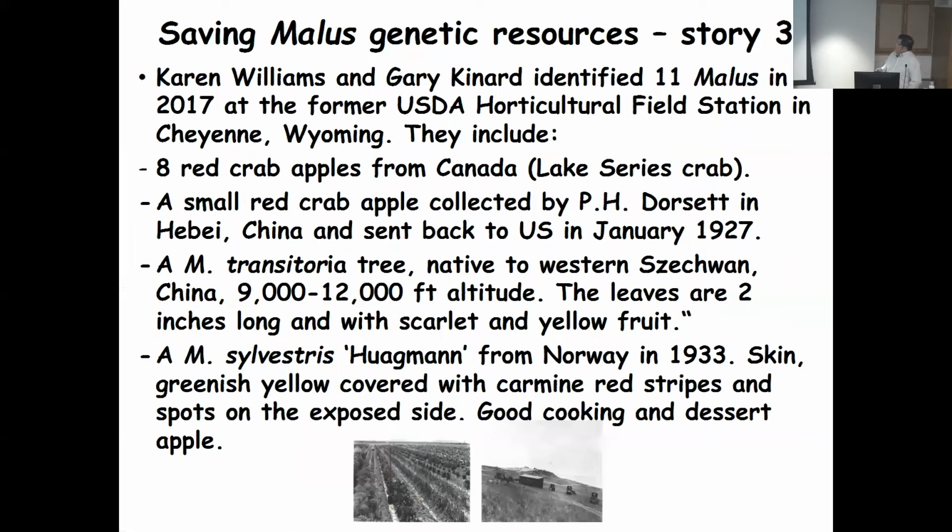Karen Williams and Gary Kinard also went to the former USDA plant introduction field station in Cheyenne, Wyoming. They found a whole bunch of Malus material that had been around since about 1920 to 1930. They were able to rescue about 11 accessions, and they are going to collect the budwood and send it to us for propagation. Several are red crab apples from Canada, which we call the Lake Series crab apples. There are also 3 different wild Malus materials, either originally from China, collected by Dorsett in 1927, or from Sichuan, China, and 1 material from Europe. So those rescued materials will come to Geneva, New York.